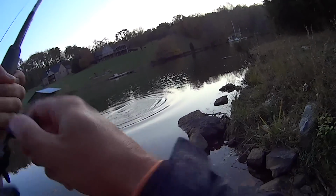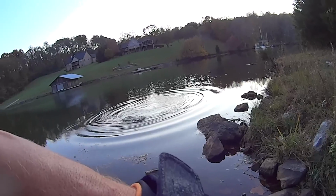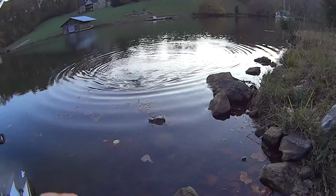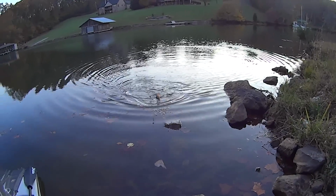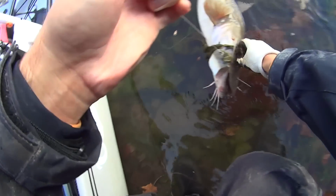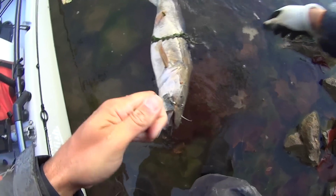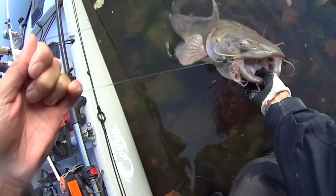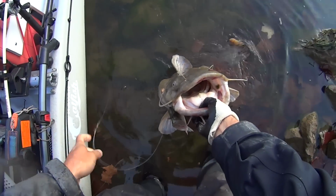Let's see what that is. I ain't got a good look at him. That's a flathead. How about that? Flathead to start the night here. Oh, he's got the weeds, don't he? That's probably what all that extra resistance I was feeling. I was bringing in a bunch of weeds with him. That ain't a bad flathead right there, guys.